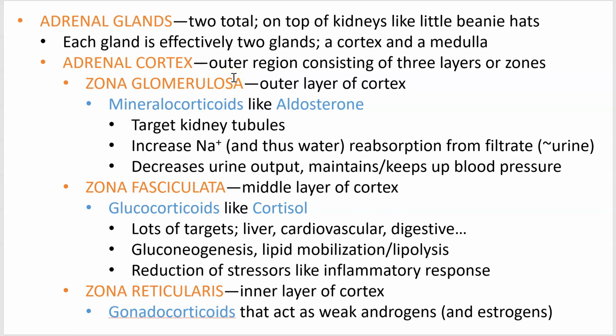There are three different layers in the adrenal cortex, and they call them zones, or Latin zona. The outermost one is the zona glomerulosa. The middle one is zona fasciculata, and the inner one is the zona reticularis. So if you can remember just GFR, there's a statistic when we get to the urinary system called the glomerular filtration rate, but they don't really match up. But GFR, outside in, is just a cue if you want to use it. They produce more than one hormone, but we're just going to stress one hormone for each of these.